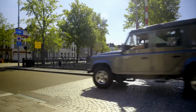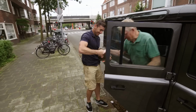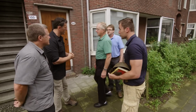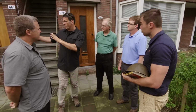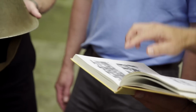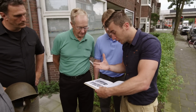Oh, wow. It's time to take them to the place where Clarence was killed. Thank you. The reason we've brought you to this particular location is because this was the main route of advance for your brother when his regiment came into Groningen. And we have a picture. You can see this picture was taken from this house, maybe by a civilian, and here lies Clarence Milner.